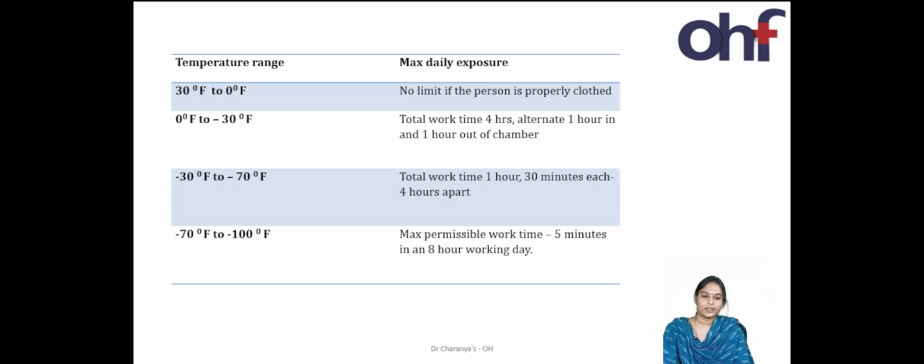This table will explain the exposure limits for various temperatures. Here I have given the temperature in degrees Fahrenheit. When the working environmental temperature is between 30 degrees Fahrenheit and 0 degrees Fahrenheit, there is no limit of work time if the worker is properly clothed. If the temperature is between 0 degrees Fahrenheit and minus 30 degrees Fahrenheit, the total work time should be restricted to 4 hours, alternating 1 hour of work and 1 hour outside the chamber.